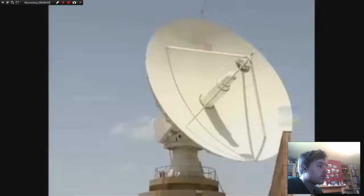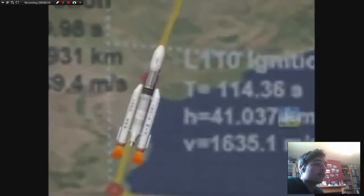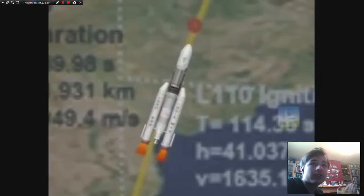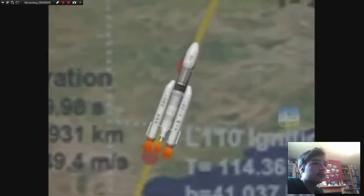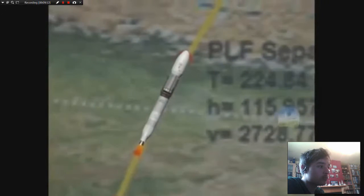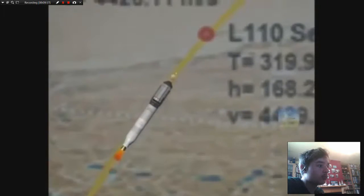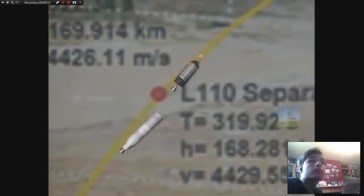The Mark III vehicle will lift off with a simultaneous ignition of both the solid boosters. At 114 seconds, the liquid core stage will be ignited. At 139.98 seconds, the boosters burn out and separate from the vehicle. At around 224.84 seconds, the payload fairing will be separated. The liquid core stage burns out by 317.12 seconds and will be separated from the vehicle.